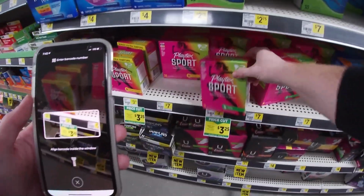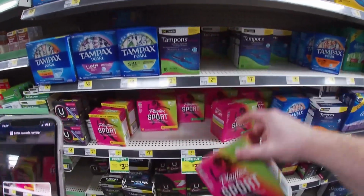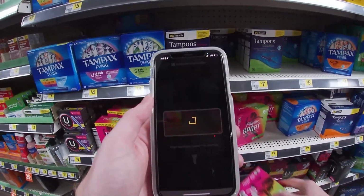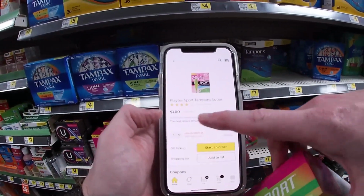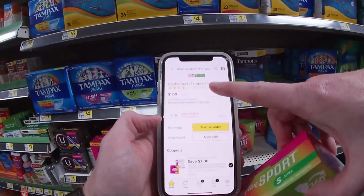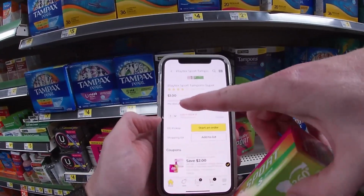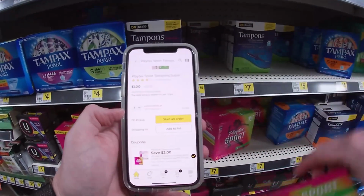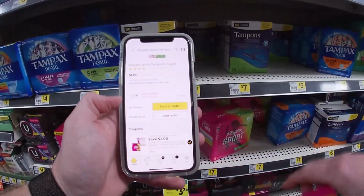Another part of this deal is on this Playtex. Now they have it labeled as $3.25, so let's scan it and see what happens. Regularly $3, $1 because of the $2 coupon. So yeah, even though it's labeled this, it's still ringing up $3 minus the $2 coupon.